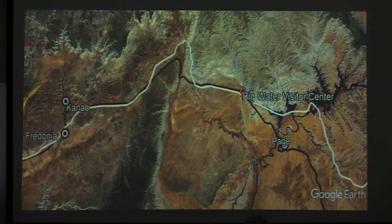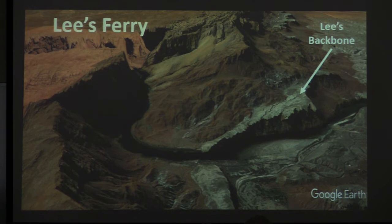Flip back and I'll just make one historical comment. You see where the L is there, just a little bit to the left of where the L is in the canyon is where the original proposal was to put the Glen Canyon Dam. But they decided against it and moved further north. Right. We're actually going to run a tunnel from where the L is down to Lee's Ferry to exit the water.